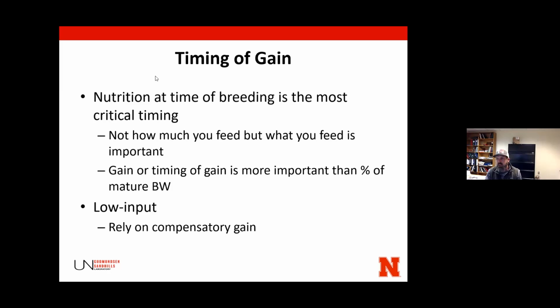That gain, or that timing gain, is probably a lot more important than percent of mature body weight. If I can get heifers gaining body weight at a steady rate of gain, it doesn't matter what her mature body weight was previously, as long as I can get her gaining body weight. In those low input systems, we've got to rely on compensatory gain. If it's not there, you're going to have train wrecks.